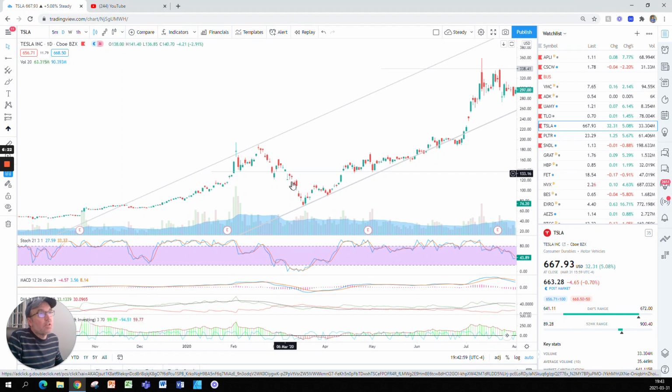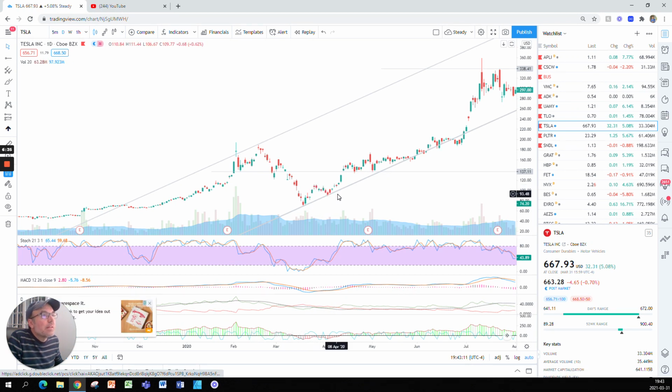And when the stock bounced here and started to go up, look at the DMI here. The DMI stayed red right until approximately this point here. So the DMI turned green right here, and also at that point we had a strong stochastic and we had a bullish MACD.